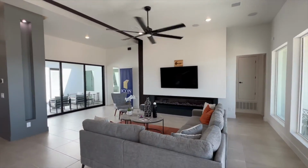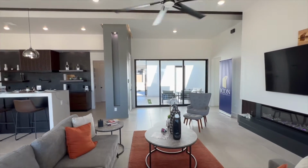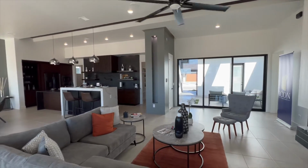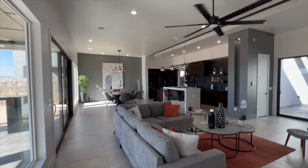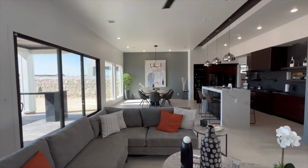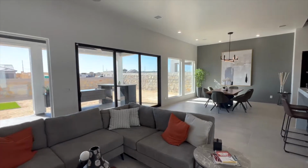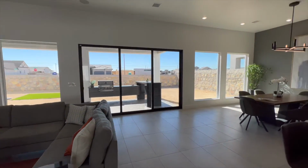But anyways, this living room, kitchen, dining room area, definitely open concept to the max, and it has a ton of natural light. Whenever you're building an Icon custom home, for the most part, you're going to have a lot of windows. I will note that the sliding glass doors on the front, the sliding glass doors on the back are an add-on, and making these windows bigger, these regular square windows, is also an add-on.